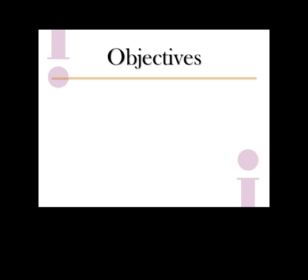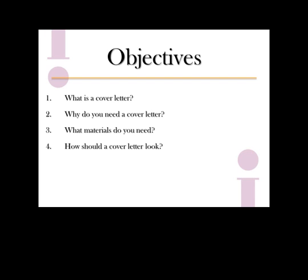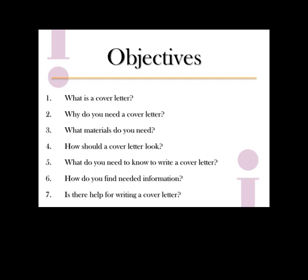This tutorial will address some common cover letter questions, including: what is a cover letter? Why do you need a cover letter? What materials do you need? How should a cover letter look? What do you need to know to write a cover letter? How do you find needed information? Is there help for writing a cover letter?